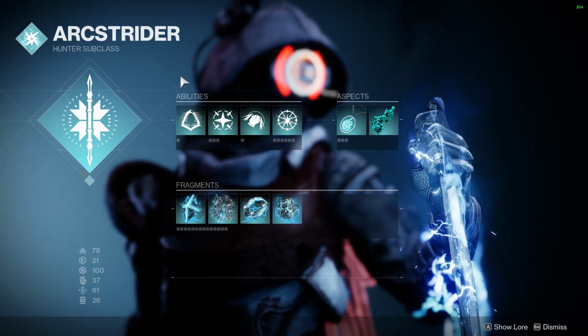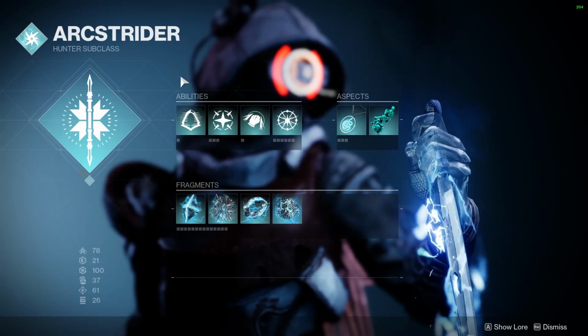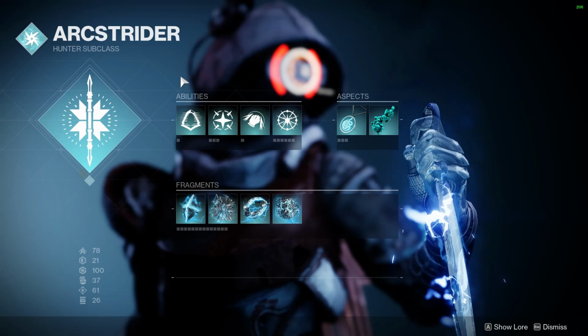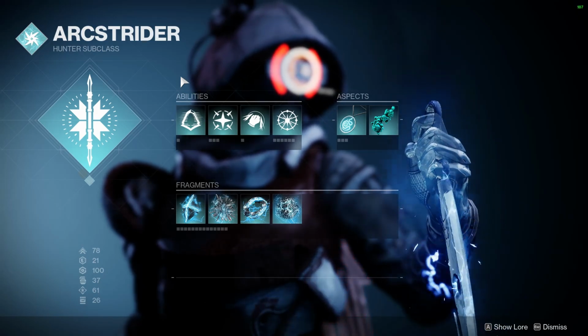These ionic traces give your abilities back really quickly, and they probably give you, I don't know, 15 to 25% of your ability back whenever you pick up one ionic trace, so you can get your abilities back very quickly without even having to have a super high mobility.